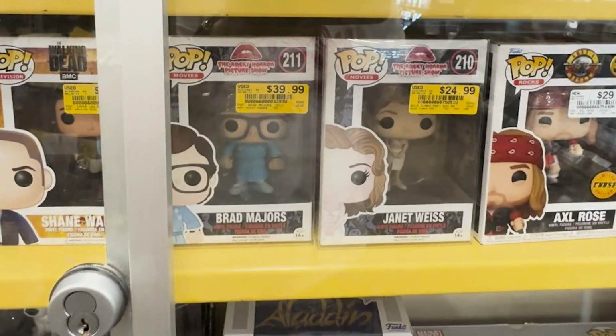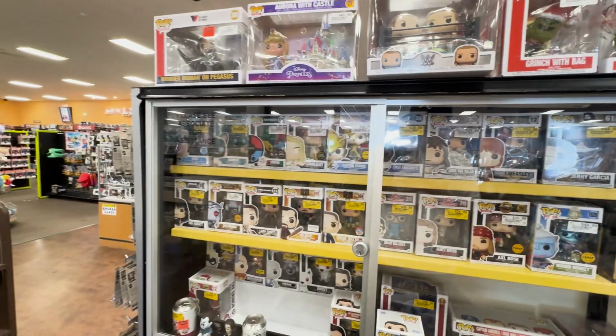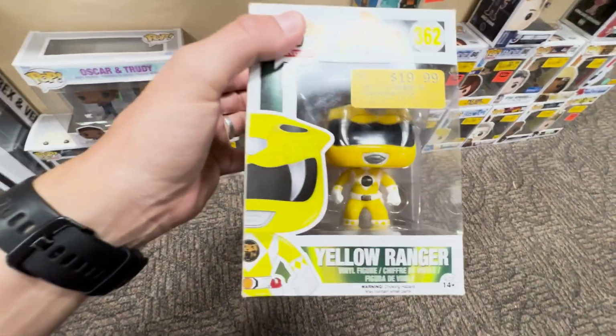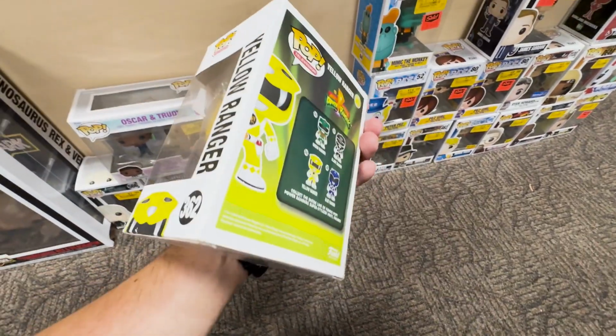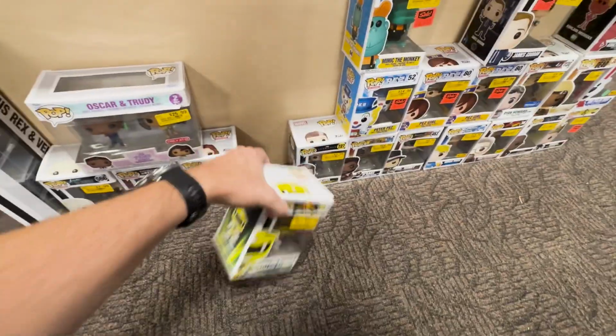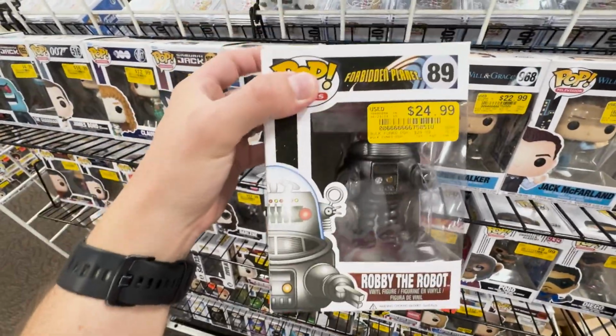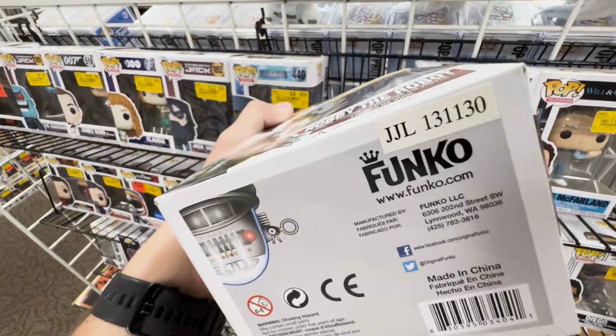Looking around, other things that they had, Rocky Horror Picture Show, some fun original Pops, guys. Like I said, you always got to visit the store because you never know what they're going to get in. They had a Power Ranger right here for $20, and I think that's probably about what it goes for. It might be a little bit more expensive. So like I said, this place prices things cheap. Prices can be kind of all over the place, so you always have to dig to see what they have.